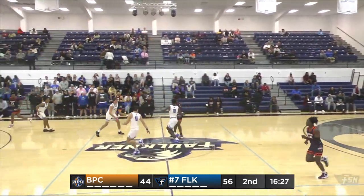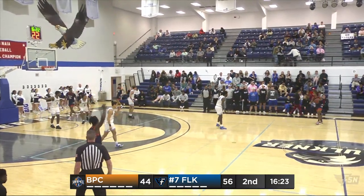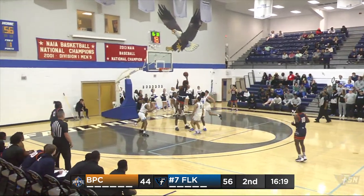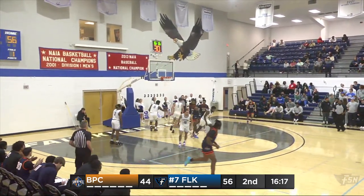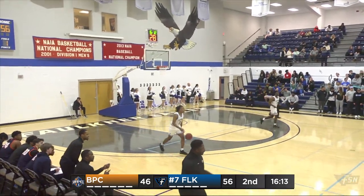They're still getting buckets here on this end, but they're almost trading buckets, and they're giving up threes for twos in a lot of ways. And Brewton-Parker will play that game. Yeah. Lance Smith into the lane. And, again, he just cut through three defenders, and no help came.